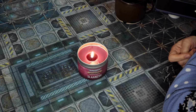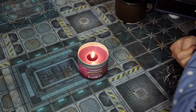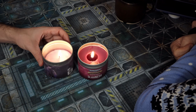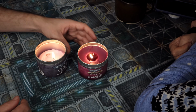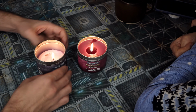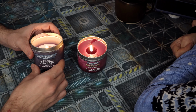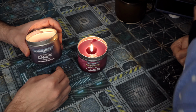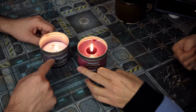Finally, we have the Slaanesh candle. So we're going to confuse everything by comparing it to the last Slaanesh candle. This one, the new one, is Slaanesh, the scent of excess. And this one is the scent of delusion, which has obviously gone down a bit because I've been using it in the back of videos. We like using this one in the back of our videos.